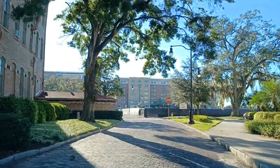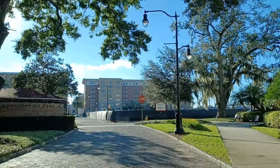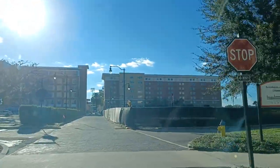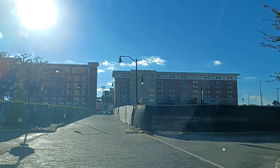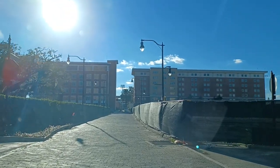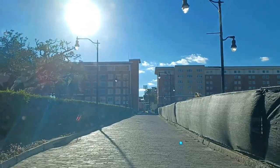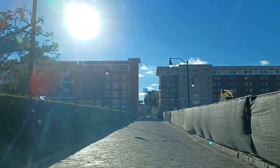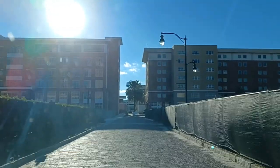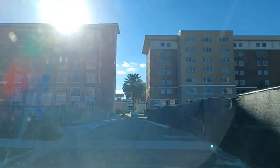It's a private university. Now, the buildings that you see over there, they are new. That's where students stay over. Let's go over there because we can turn to the left. They have a football field that you see in the background over there. It's very cool.